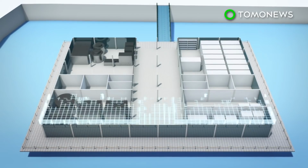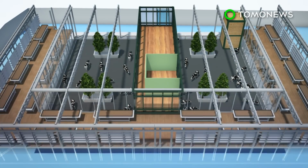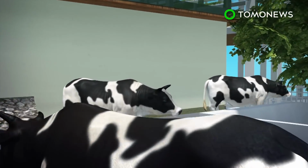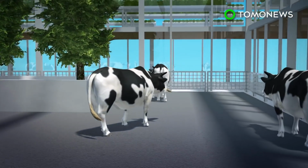The bottom level of the facility will house the processing and packaging machinery, with the cows and milking robots on the second level, while the third floor will grow clover and grass for the cows to eat. The floating dairy will have 40 cows and can produce around 211 gallons of milk daily.